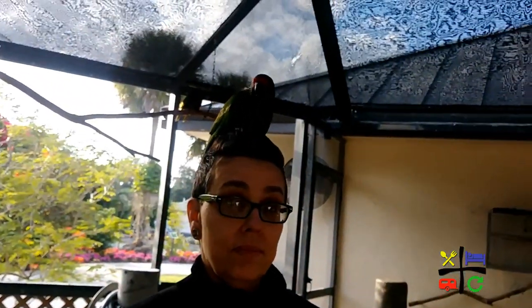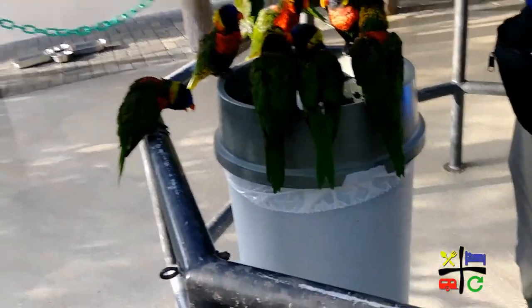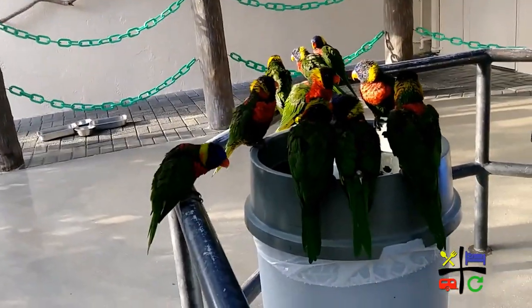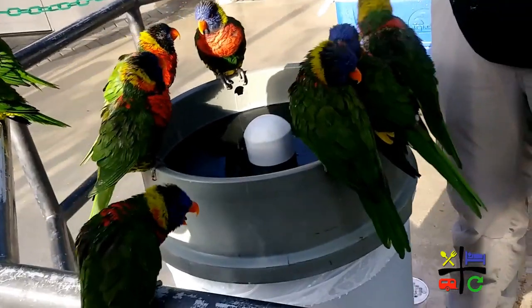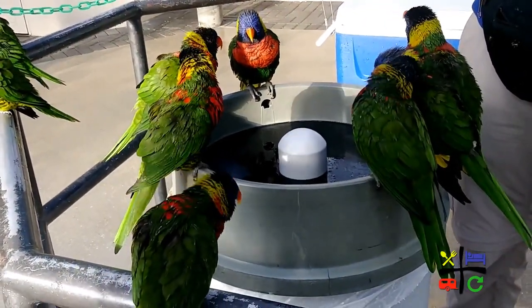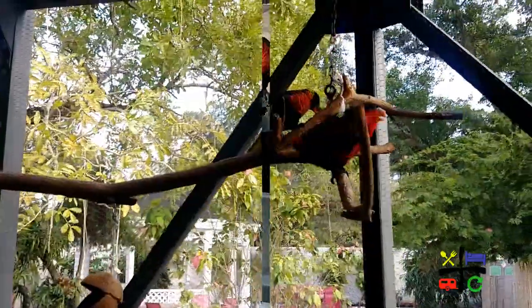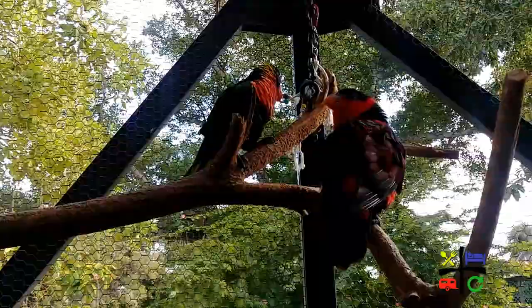Aww. Guess I'm taking that one with me. Yeah, I think she wants to come home with us. Do they make good pets? No. How do you know if they're boys or girls? You don't. Oh, okay. Male and female look the same. Interesting. Completely red and black versus the others that have yellow and green.